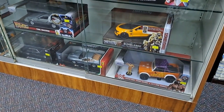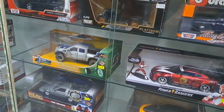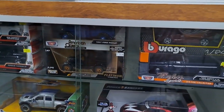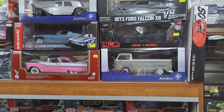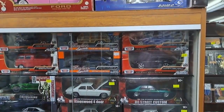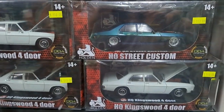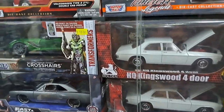Okay, coming into a die-cast car section. A lot of different cars here. These look like your 1:24 or 1:18 scales. Oh, there's 1:18 scales up the top. There for all you Kingswood collectors out there. It's HQ Kingswoods. Always good to see the Australian cars.